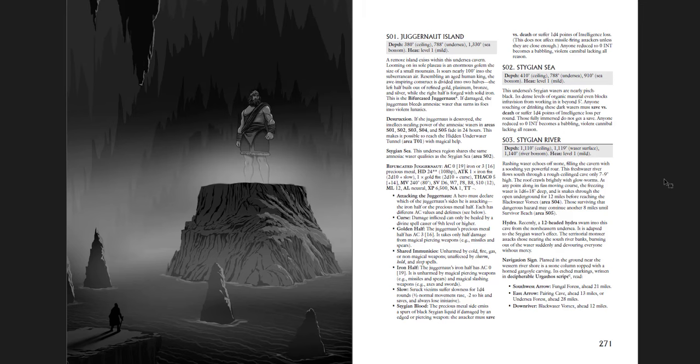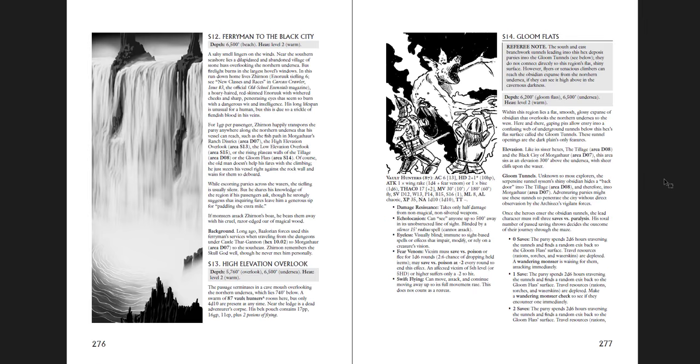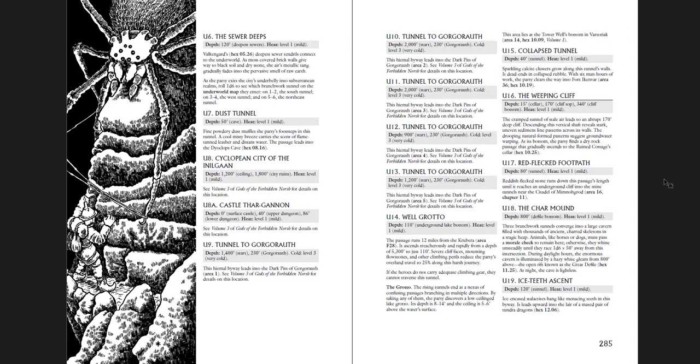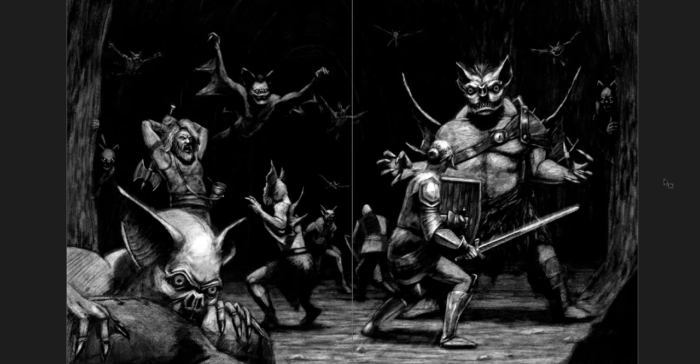It's kind of an odd piece. It's kind of cool. This is a dude hanging out in the middle of that column. Ooh, the Blackwater Vortex, Asteroid Temple, Ferryman to the Black City, the Gloom Flats. I mean, there's just so many ideas here, right? Even if you didn't want to run this as an adventure, oh man, that's a great two-page spread. Love that. So creepy.